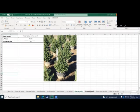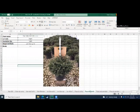Nitiformis. So you can see there, we're coming out of winter looking really good. Nitiformis got some great color, well over our spec. We really go by the width on this one here. So good, solid, heavy 12, 15 inch.